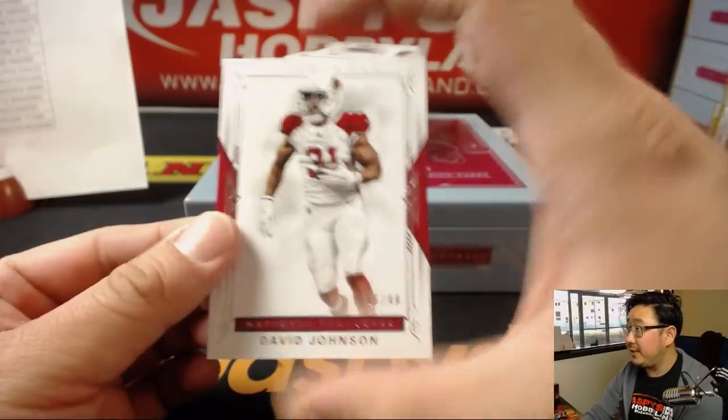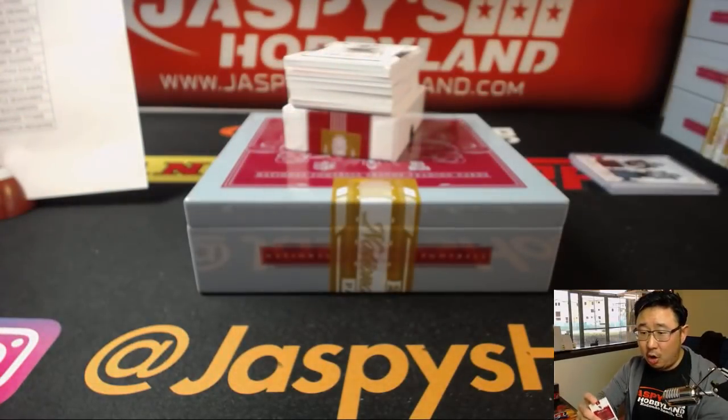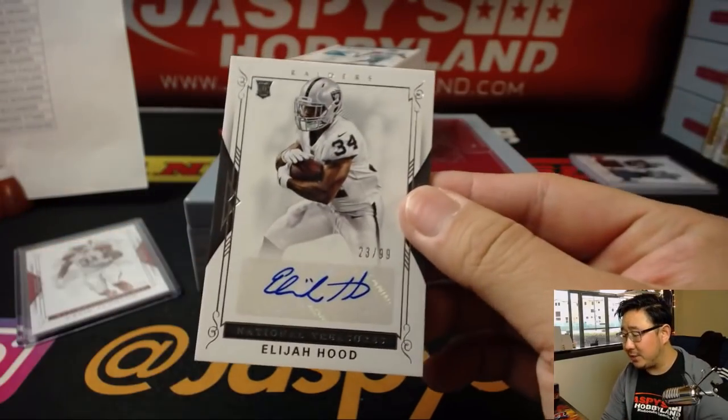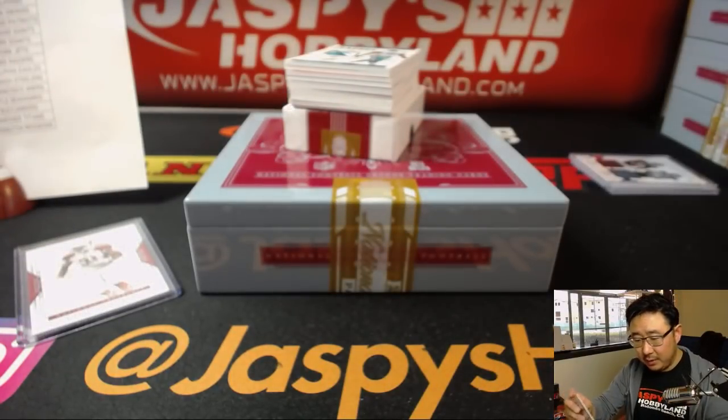We're going to start off with this DJ, David Johnson, 66 out of 99. Cardinals, Derek Watley with the Cardinals. Good to see you, Derek. This Hood right here, 23 out of 99 from our Raiders. Elijah Hood, Raiders. That goes out to Landon.